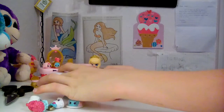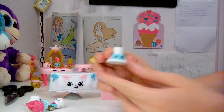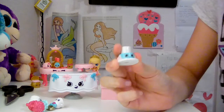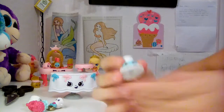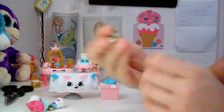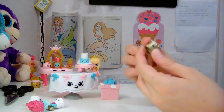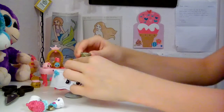And what I really like about it is it comes with the cake right here. This is the bottom piece. Yeah, it's a little cake. This one's Tommy Top Hat. The one, Goldie Wedding Band, goes on top. This one's Goldie. Whoa! Look at that, guys. She's pretty. That's a pretty cool Shopkin. And then you put her right on top like that.